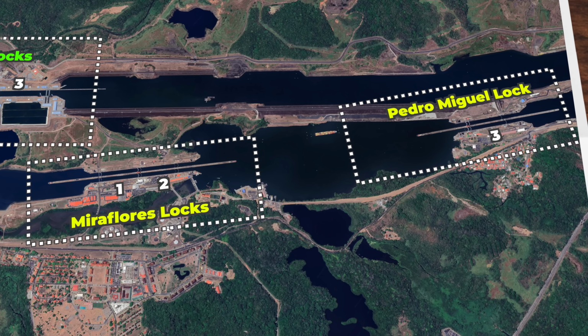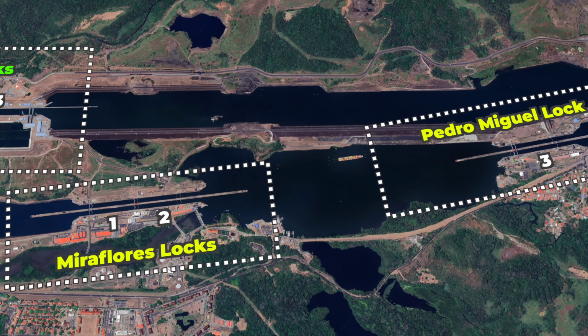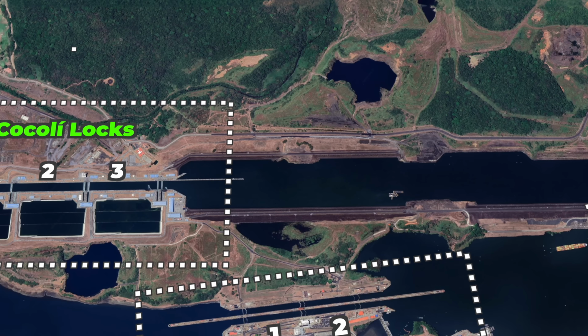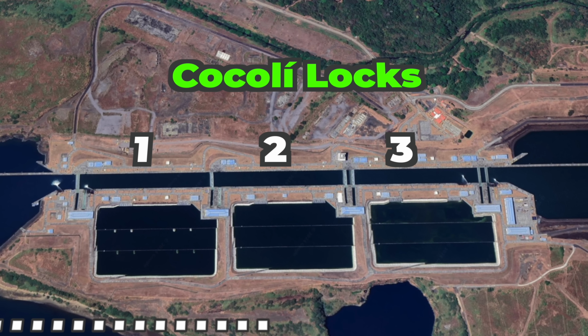Looking at the Pacific side, gone are the two separate sets of locks. Instead, a separate higher reservoir was built to bypass the Pedro Miguel lock straight to a single set of 3 locks called the Cocoli locks. Here, each of the locks is accompanied by 3 water basins off to the side.